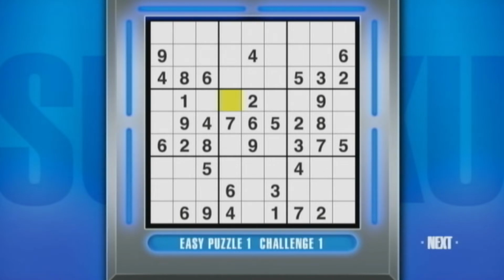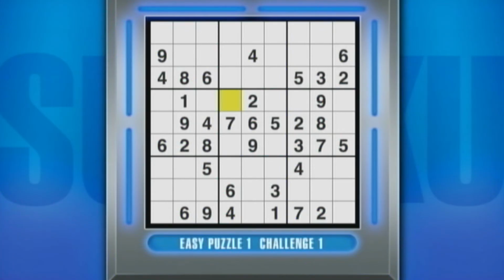Your target square is in column 4, row 4. I completed this challenge in 3 seconds. 5, 4, 3, 2, 1. The answer is number 3.